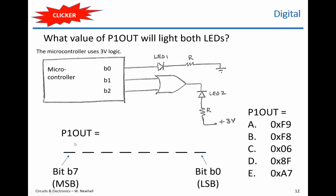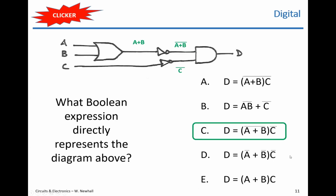Someone has a question. What's the difference between C and D on this problem? The difference is that if you invert A ORed with B as a quantity, you would not get the same truth table as inverting A and then inverting B and then ORing them together. Okay, so you could work out that truth table.